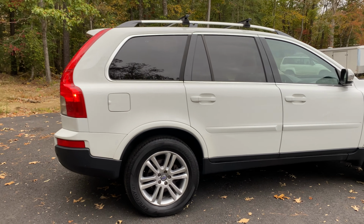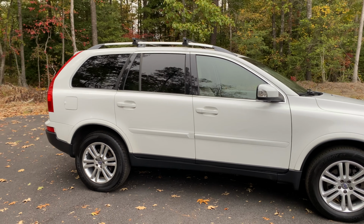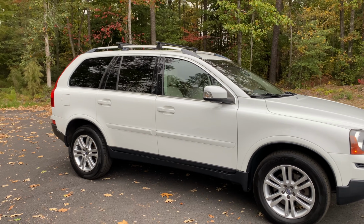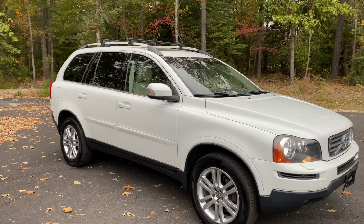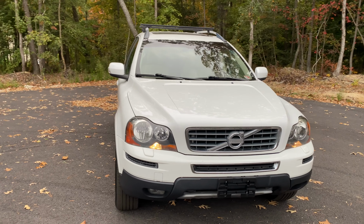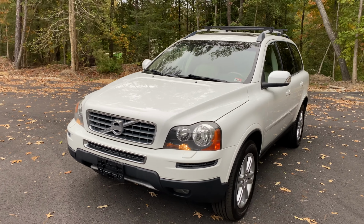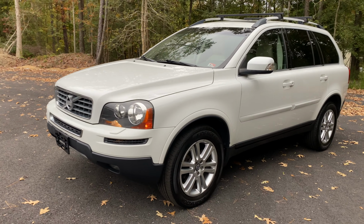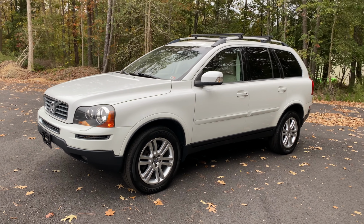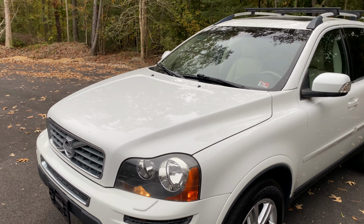We are shooting this in 4K, so if you have the ability to watch it in 4K, please do so. We're going to show you every single part of this Volvo. Beautiful condition. White, in my opinion, is the cleanest, nicest overall color on this truck. This Volvo has 136,000 miles.